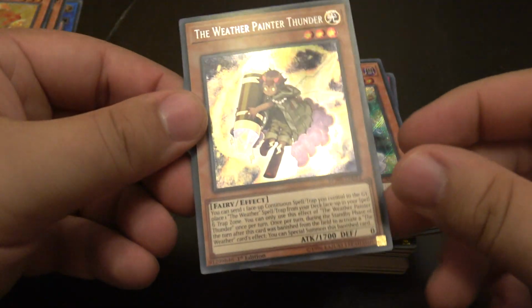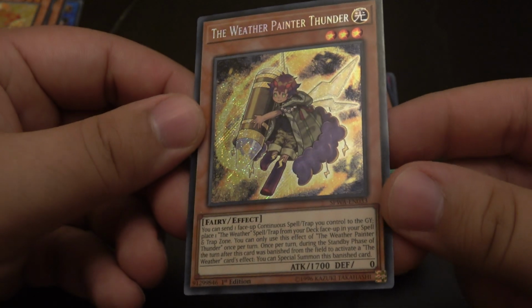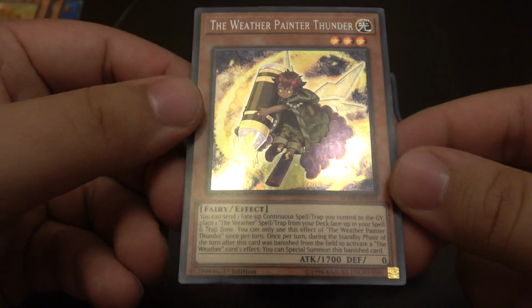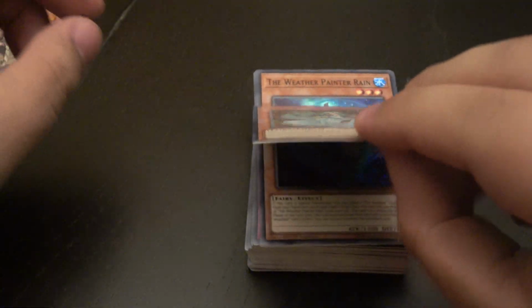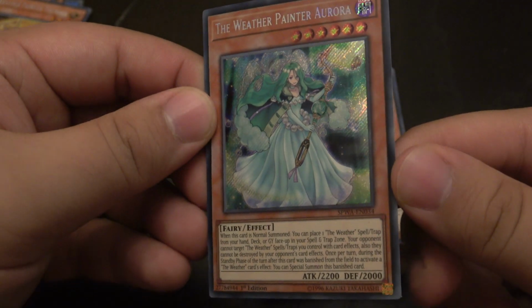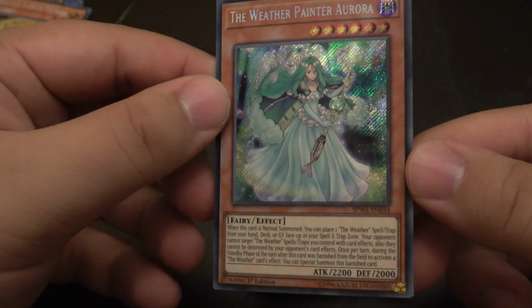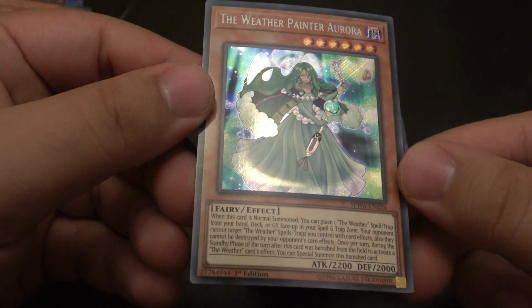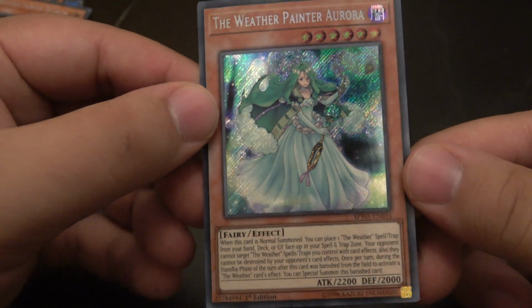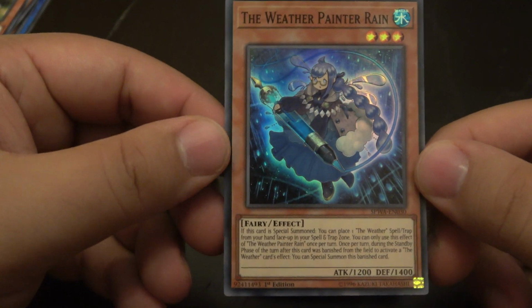Oh, and here is their beater, Thunder, 1700. Ain't no joke for a level 3. Then we've got their tribute monster. I don't know that a lot of builds will be playing this, but she looks amazing. I could see people collecting binders full of this one once it's super duper cheap. It looks really awesome. Actually, I could see people collecting this archetype as a whole. I feel like I would.